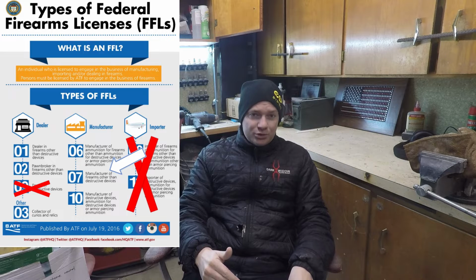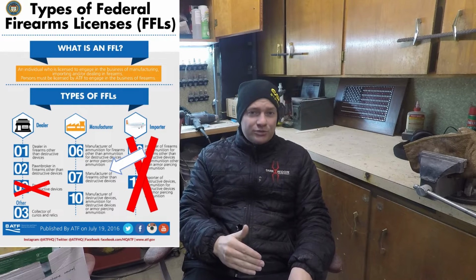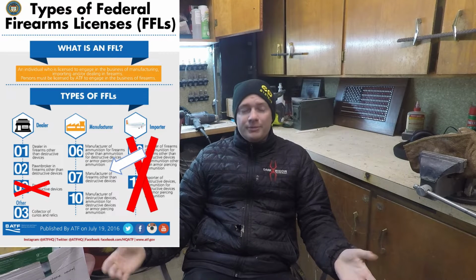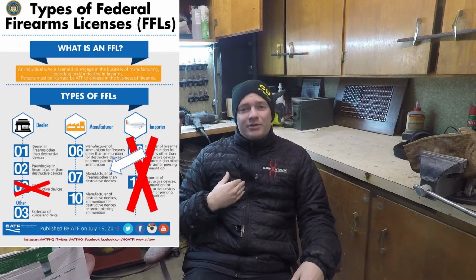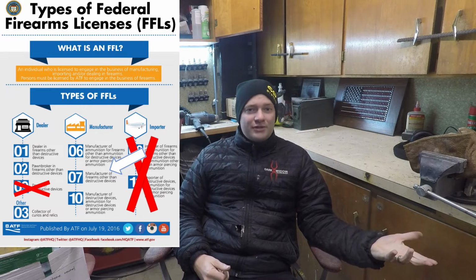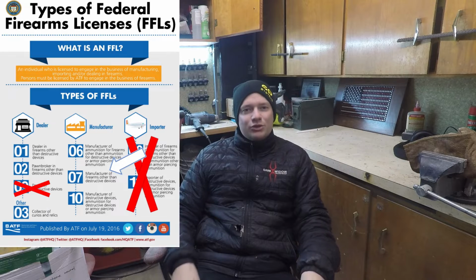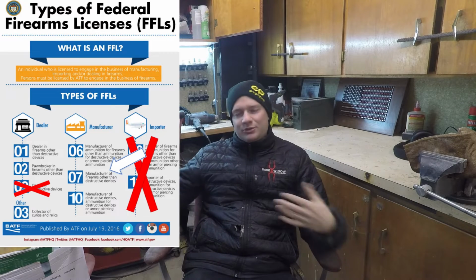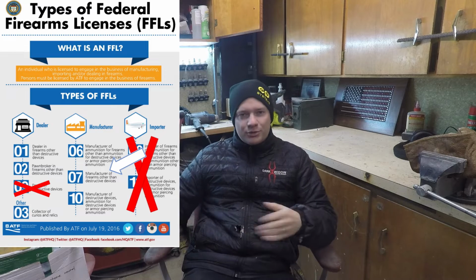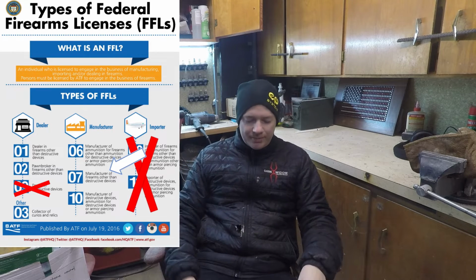So 07 is actually pretty cool because it lets you do pretty much everything you can with an 01. It lets you manufacture firearms, and it also lets you manufacture ammunition, which is pretty cool. So if I were to change my FFL from an 06, I would go for an 07, because it lets me do pretty much everything cool that I want to do, and lets me transfer firearms to friends and stuff like that. Again, all through the legal process: 4473s, acquisitions, dispositions, all that kind of stuff.